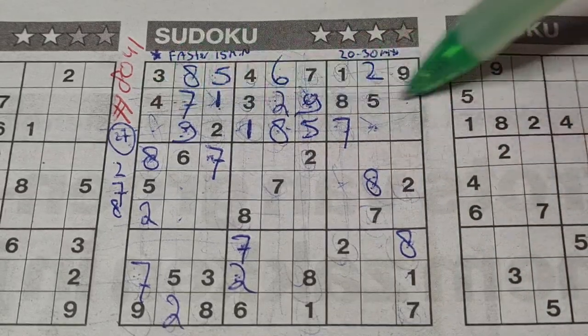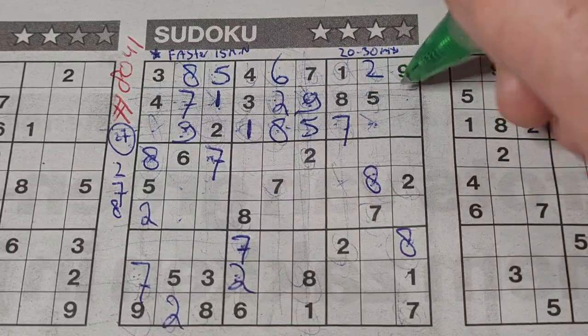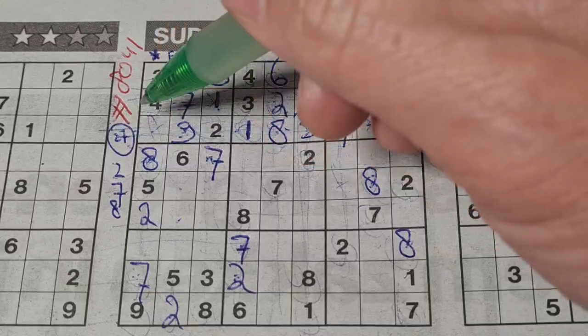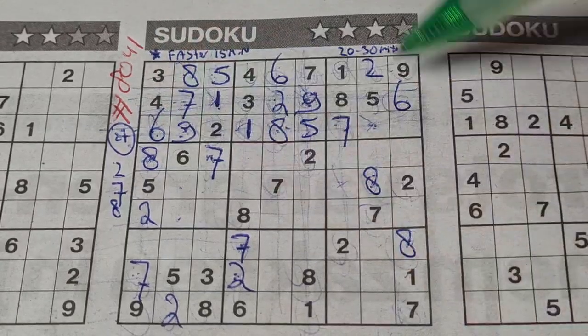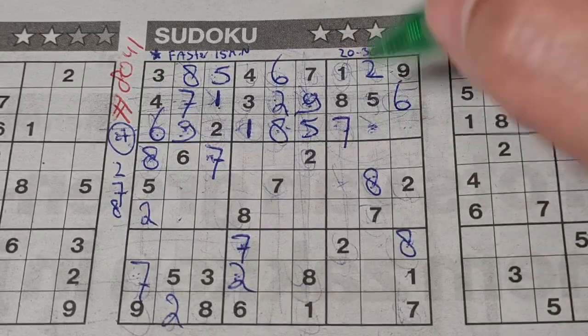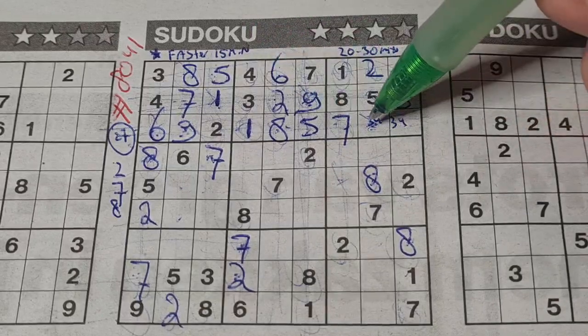1 box left in this second row for the 1, 2, 3. The 4, 5, 6 is missing. 6 in the first row, 6 in the second row. So in the third row, the only place left for the 6 should be there. 2 numbers left now in this big square: for the 1, 2, 3 is missing, and the 4 is missing. 3 and 4, 3 and 4. Cannot fill this yet. Let me mark those 2 boxes.